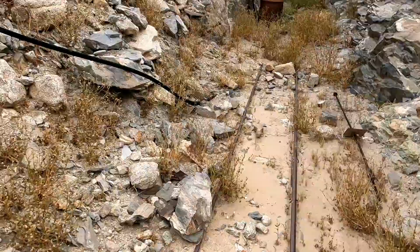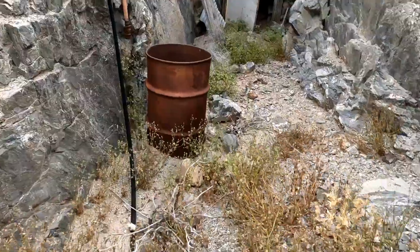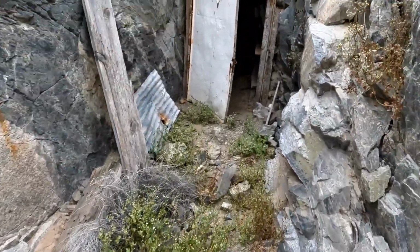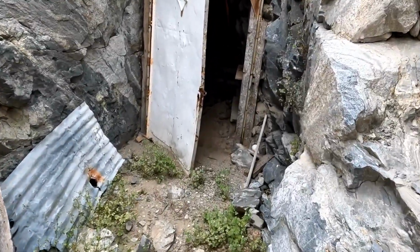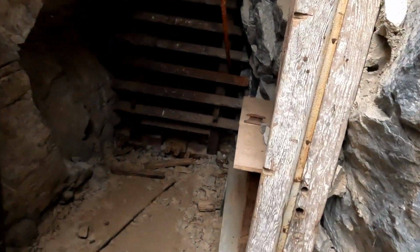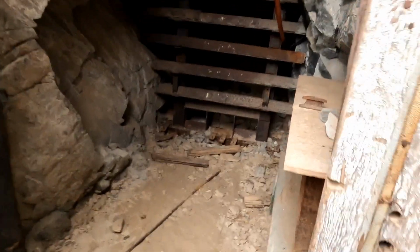Hiding back here. This one right here is going to be the mine entrance. There's all kinds of cool stuff back here. And it's backgated. All right.